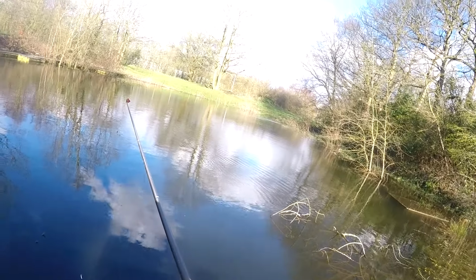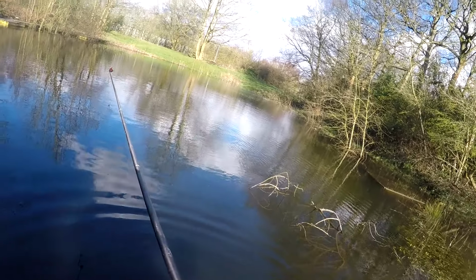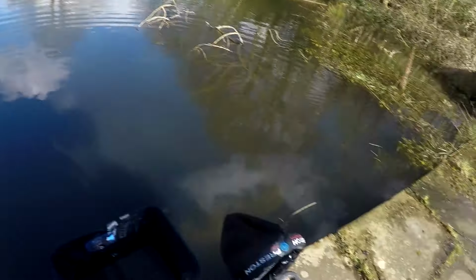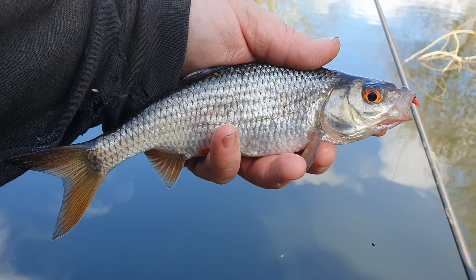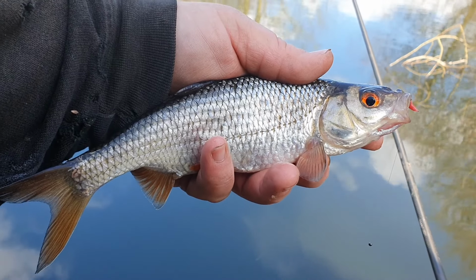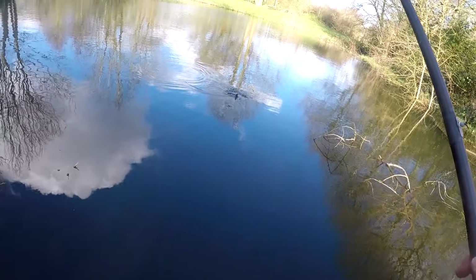When we started off, only probably an hour ago, it was quite calm, but that wind really is gusting, the trees behind are creaking, and it is noticeable how the fish are behaving different. Another perfect roach, really are in mint condition, even if they are ice cold.